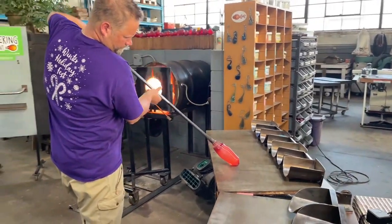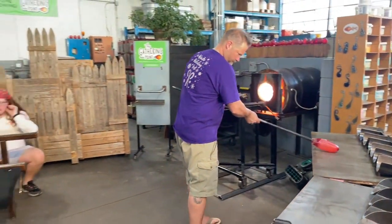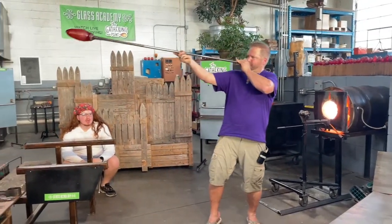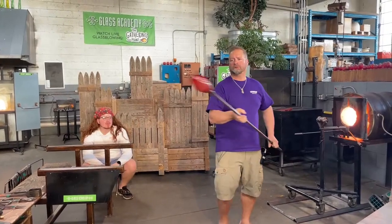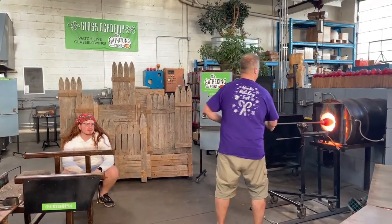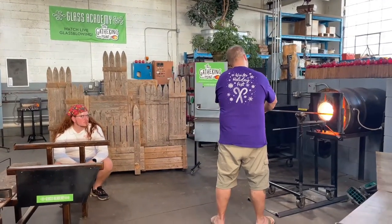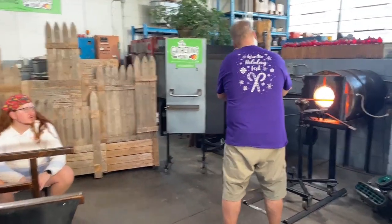So, Jake, maybe you can inform me on something here. Why do it that way? I've seen Chris twist things up just on the marver itself. Is there a benefit between one or the other? You can get a lot more gripping ability, a lot tighter going in the mold like that.